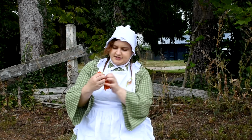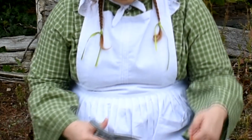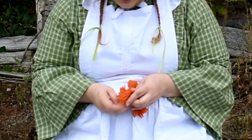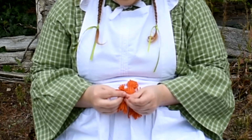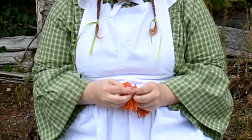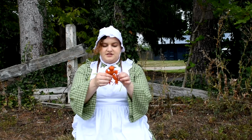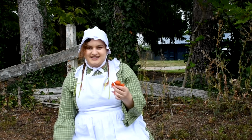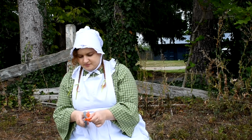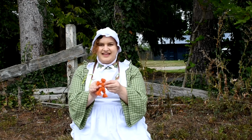The other option is to leave it long like this, like a dress. So you'll just take two more small pieces near the ends of the yarn. Now the final step with your doll is to go through and trim all of the extra little pieces off of the yarn. They kind of look like little pom-poms. There's a finished yarn doll.